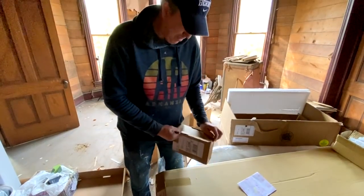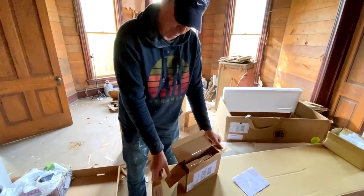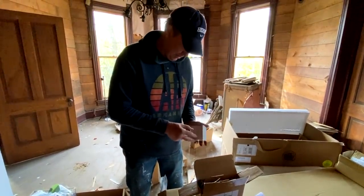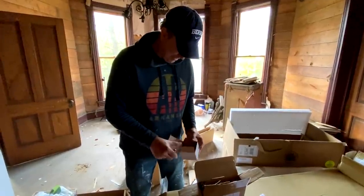What's wrong? This box is insane. Okay, hey, no, that makes sense now. I guess it operates like a box. See if you can figure out what that is. And now a white box inside the box. Yeah. It's my favorite kind of gift. Boxes inside boxes.